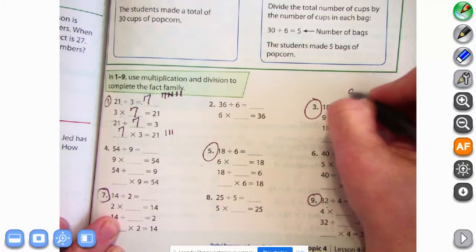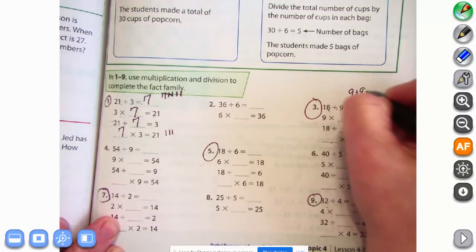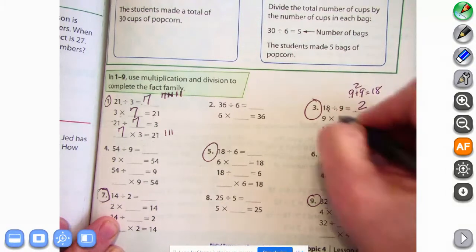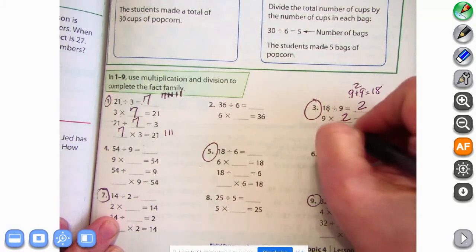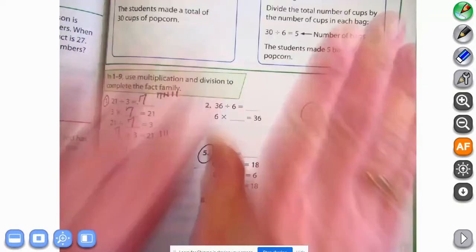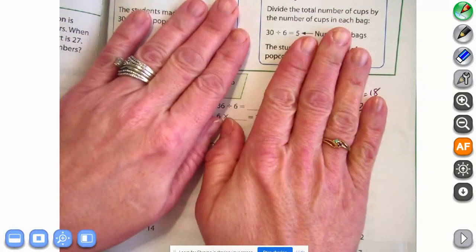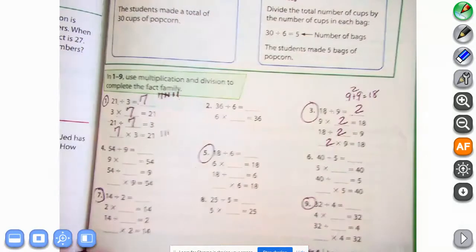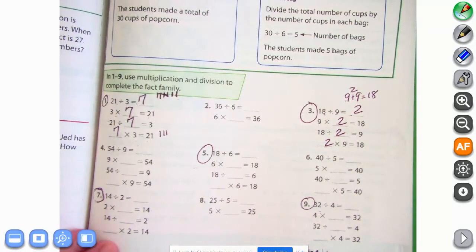All right, let's go to number 3, 18 divided by 9. So if I do 9 plus 9, that equals 18. That's only 2 of them. So I know that it's 2. 9 times 2. And if we do our 9's trick and we put down the second finger, that's 18. So we've checked it several ways, so we know that's the right answer.